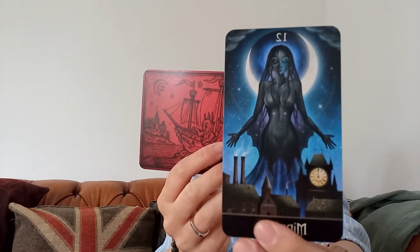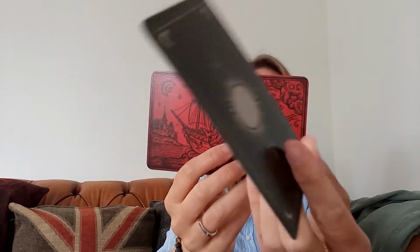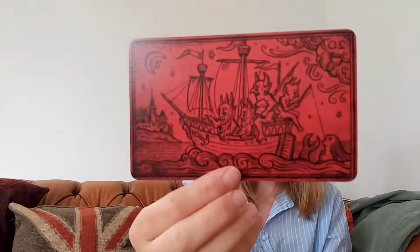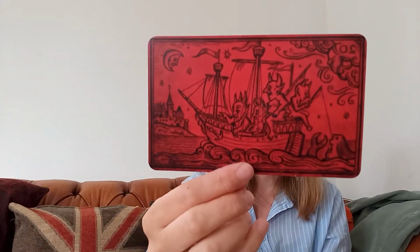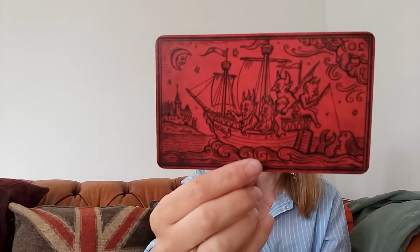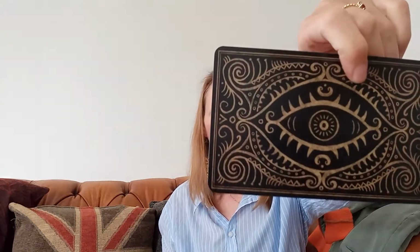We have the Midnight. That's card number 12 from the Oracle, which is going to match the tarot. And then this one is the OBE, Oracle of Black Enchantment. There we go, had to think about that. And I think this might be the Blood Edition, because it's red. And that's the backs of that one. So those are some of the little extras.